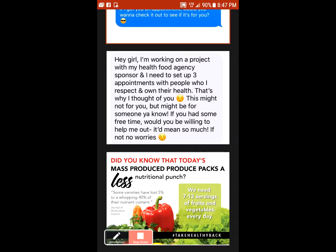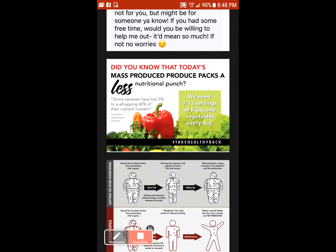What I did, which was a little bit different than what I've been doing, is I'm not selling them anything. Instead, I'm educating them on an opportunity that may bridge whatever their gap is. The gap could be their nutrition, or it could be their income, depending on what they're looking at this opportunity for. Now it's going to go into the actual presentation itself, which I used today with my customer. So the first slide: did you know that today's mass-produced produce packs a less nutritional punch?